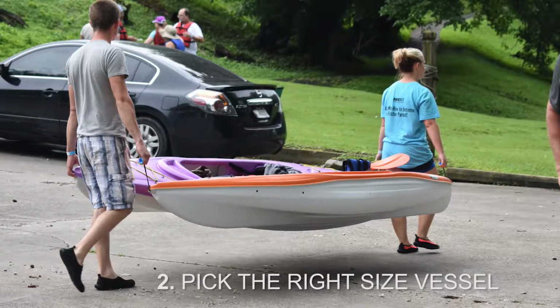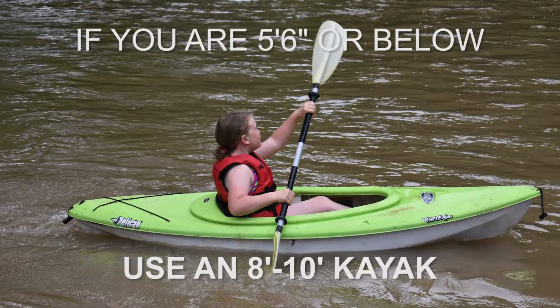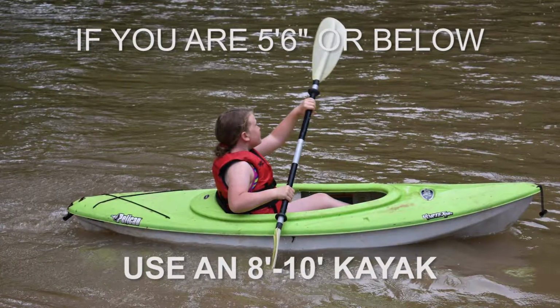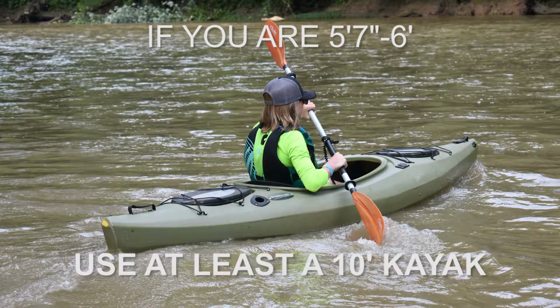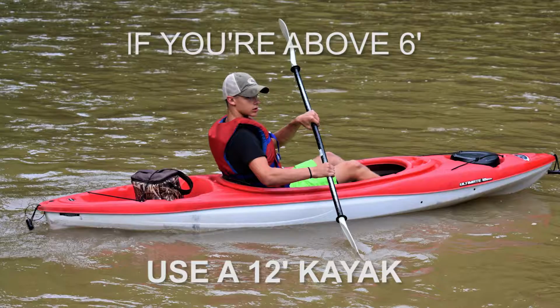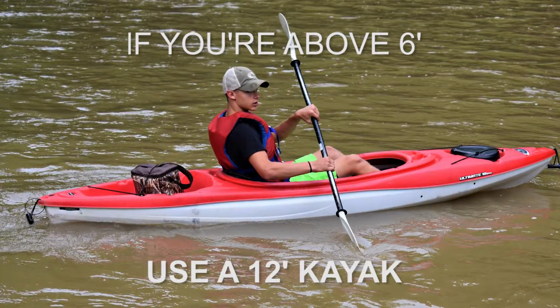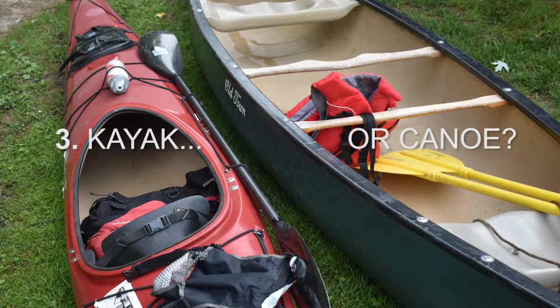Make sure to pick a vessel that fits your height and weight classification. If you are 5'6 or below, you could use an 8-foot or 10-foot kayak. If you are 5'7 to 6 feet, you'll require at least a 10-foot kayak. If you are over 6 feet, then you need at least a 12-foot kayak for comfort and the right amount of buoyancy.